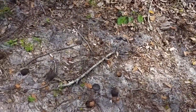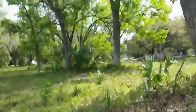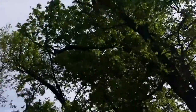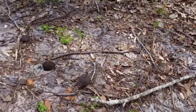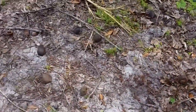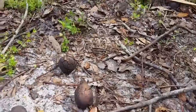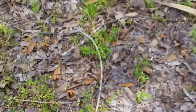I think these are chestnuts. I wonder. I know they're not pecans. Okay, you guys tell me, what are they? That's what the inside of one looks like.